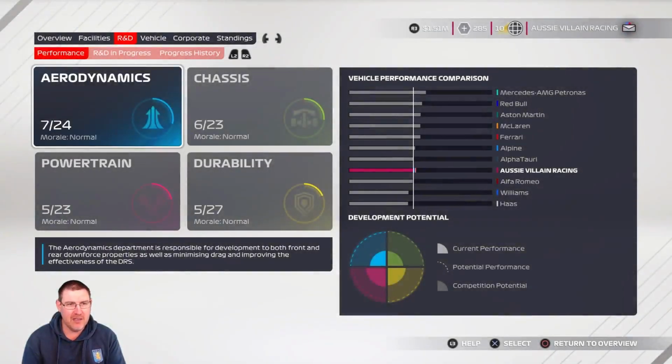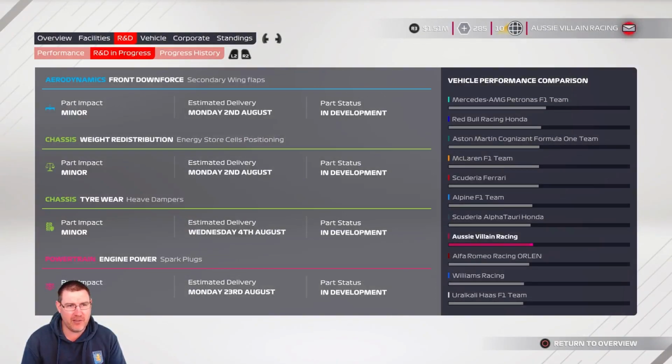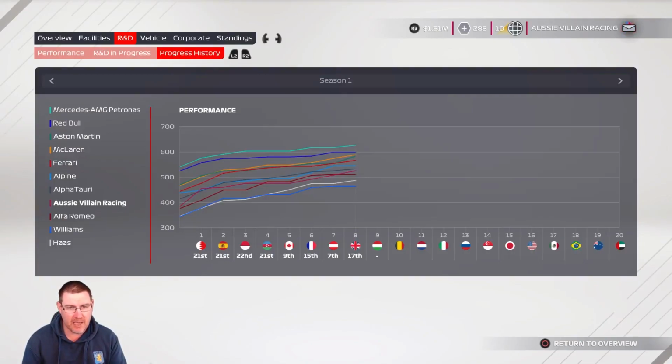If we go and have a look at R&D progress, we can see the other things that we've got in development now. We have the spark plugs at the bottom, which, like all of these, will be ready for the next race in Belgium. There's a little bit of the summer break coming up, so that is done. The other thing that we got is, as I said, the heave dampers, which again will be ready for the next Grand Prix. And again, we're just going to have a look at the progress history. We're at the top right now of those maroony coloured lines. We're angling up towards AlphaTauri and Alpine, but you can see the top 5 are all sort of moving away from us.